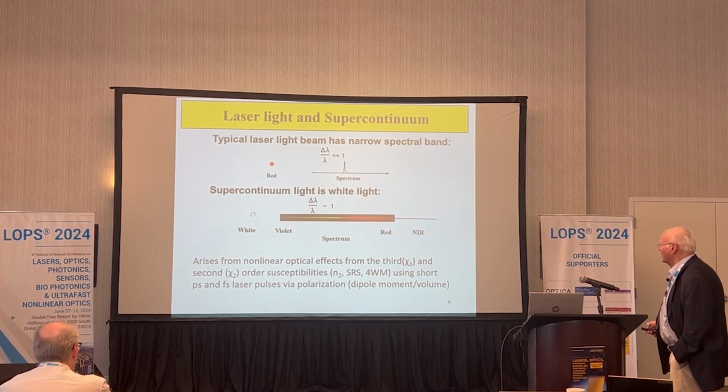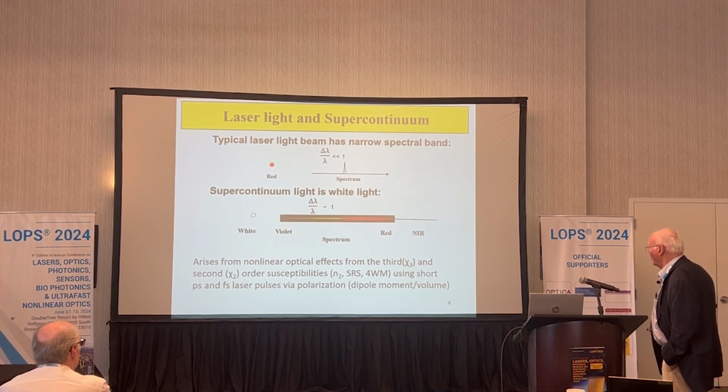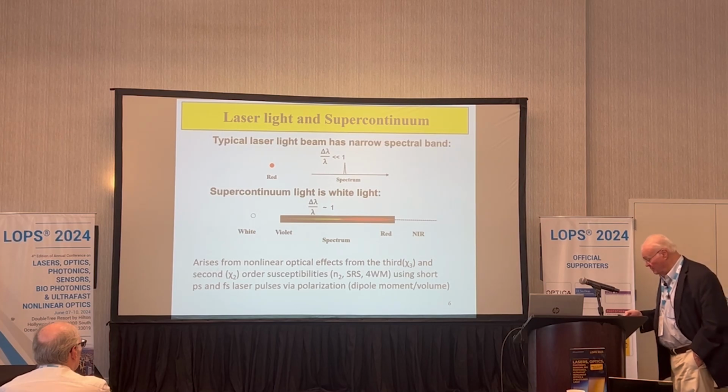But these are all nonlinear effects based on chi2, the second order. And then you generate nonlinear effects, and four-wave mixing, the non-collinear one. Any questions? Okay.